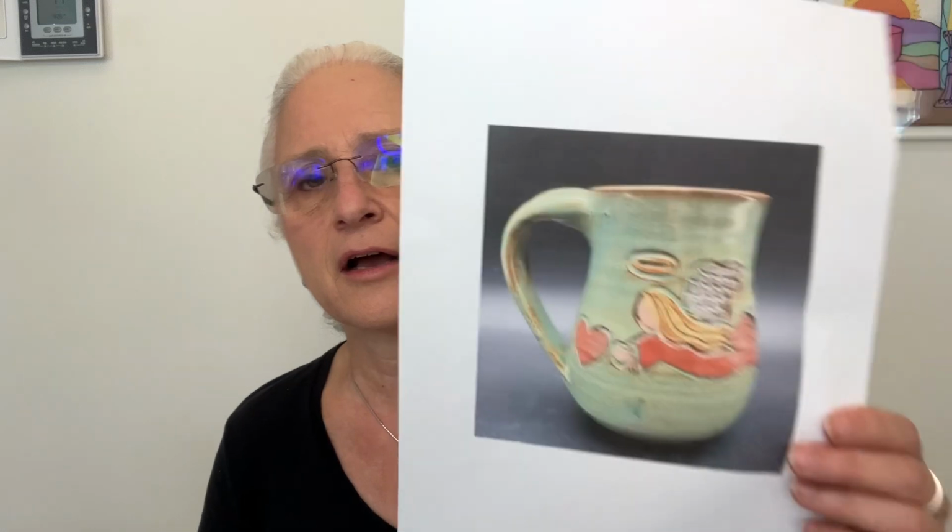Anyway, okay, next up I also sold as a Buy It Now on Niknax. Wow, it's early. I sold this beautiful angel mug. I had bought it for $1.99 and it sold for $13.60.